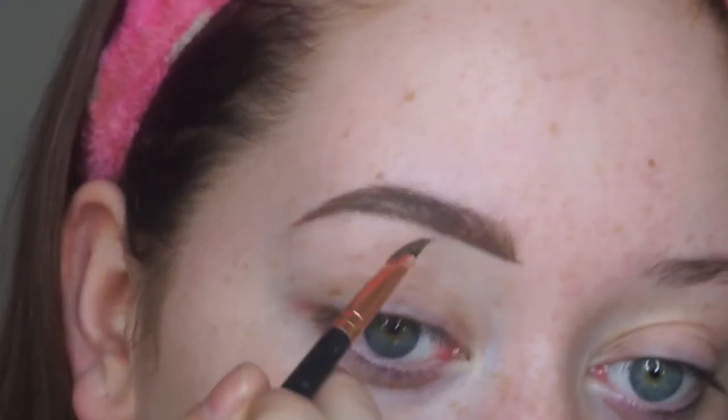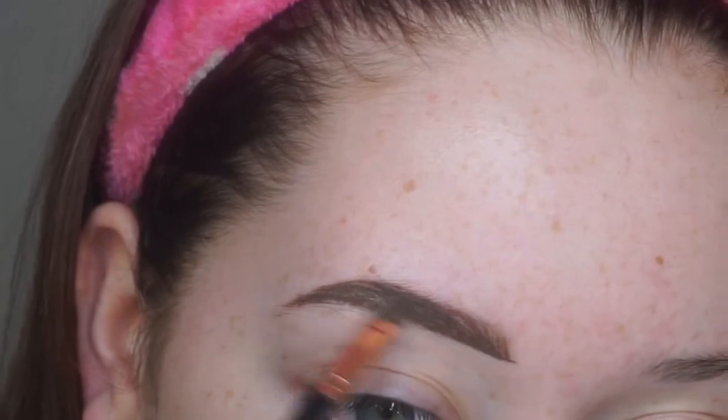Okay, so that is mainly my brow finished. So obviously I always carve out my brows no matter what. Normally I use the Inglot 106 concealer. Because you're doing a more natural look, I am going to use the Revolution concealers. I have been loving these.